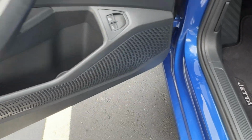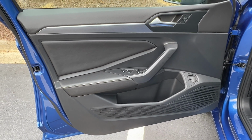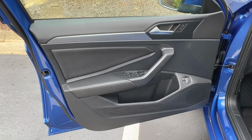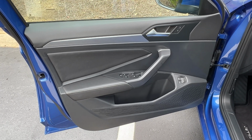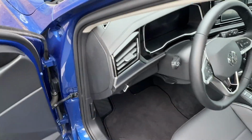We have the base audio system here. You have to step up to the SEL model to get the Beats audio. I think it's like a 400 watt sound system. I have not listened to it, so I can't really judge it, but I'll talk more about this audio system a little bit later on.